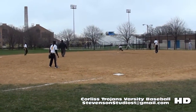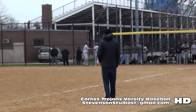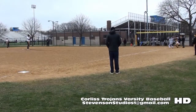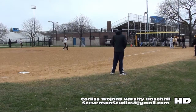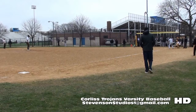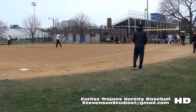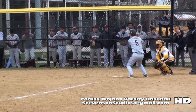Scoop up to throw the first. Is in time. Score the run. Bobcats by seven. Credit an RBI to number nine. First pitch, first strike. Two. Base is clear for number five.